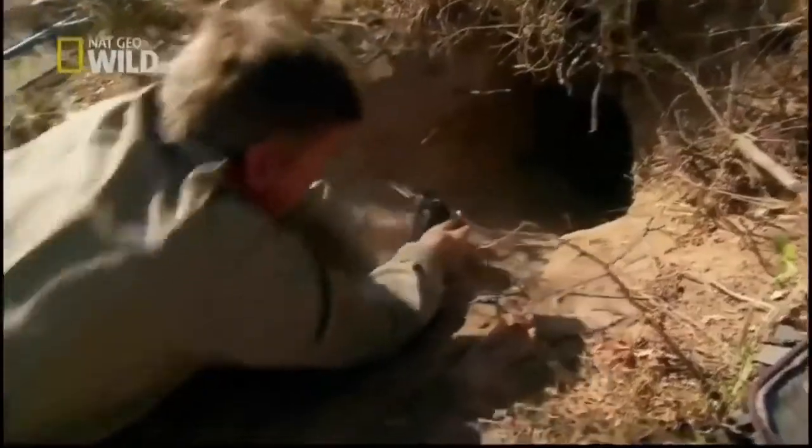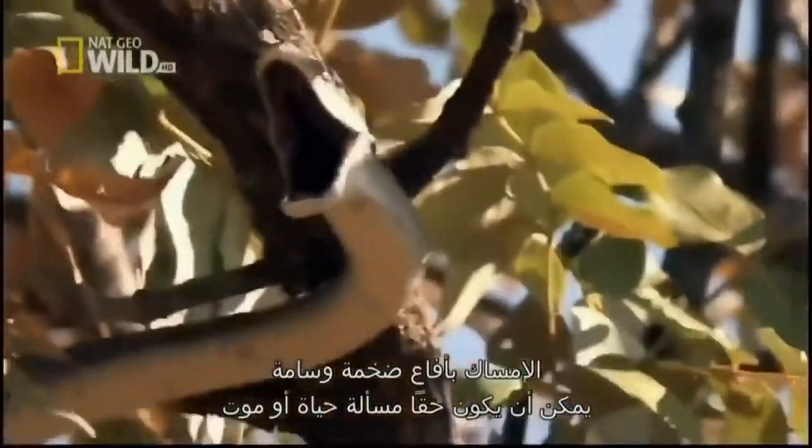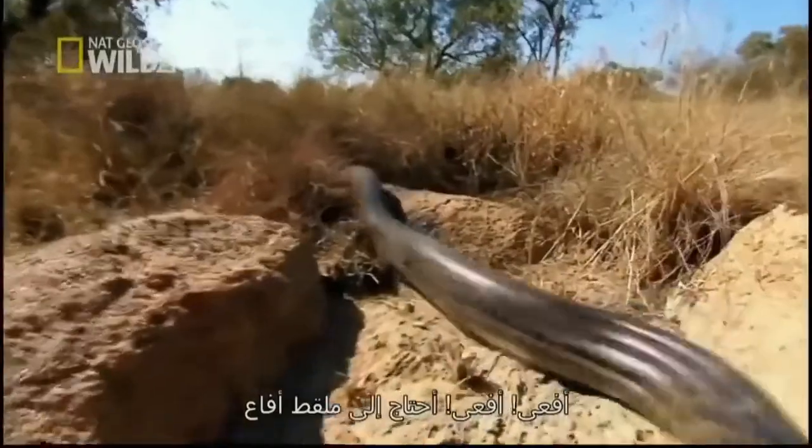Come on, I've got him by the tail. Pull. Whoa. Stop, stop. Catching big, venomous snakes can literally be a matter of life and death. Snake! I need the snake tongs.